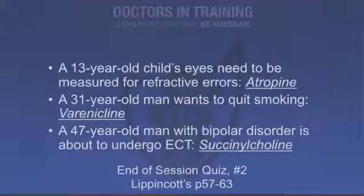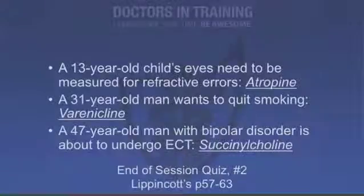Dilate the eyes. A 31-year-old man wants to quit smoking. The drug we would use here is varenicline. Remember, that's the partial nicotinic agonist. And then finally, a 47-year-old man with bipolar disorder is about to undergo ECT, or electroconvulsive therapy. So you would use succinylcholine here. Now, on our list, there are two neuromuscular blocking agents. We would use succinylcholine here because it's short-acting, and that makes it better than atracurium, which is the other option here, because succinylcholine is only going to last for about 8 minutes, but atracurium is going to last about 90 minutes.